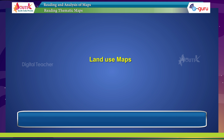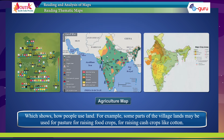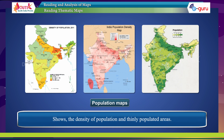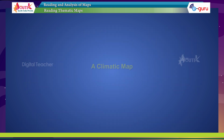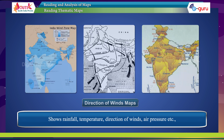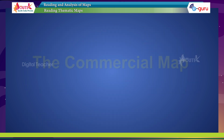Land use maps, which show how people use land. For example, some parts of the village lands may be used for pasture, for raising food crops, or for raising cash crops like cotton. A population map shows the density of population and thinly populated areas. A climatic map shows rainfall, temperature, direction of winds, air pressure, etc.